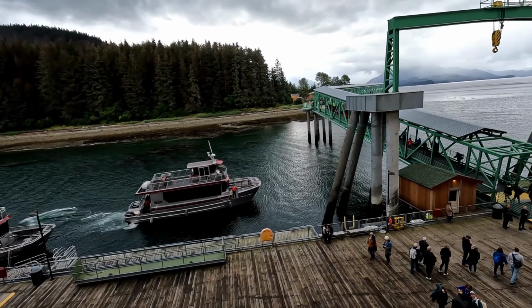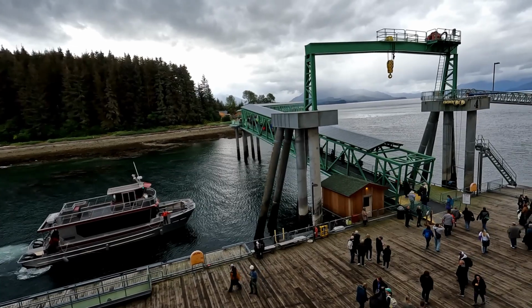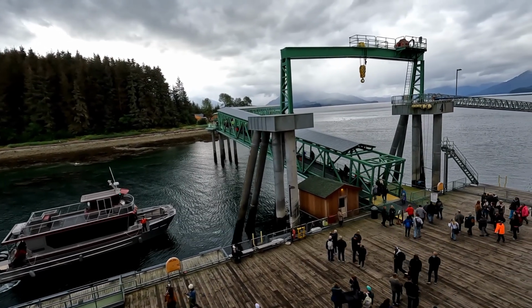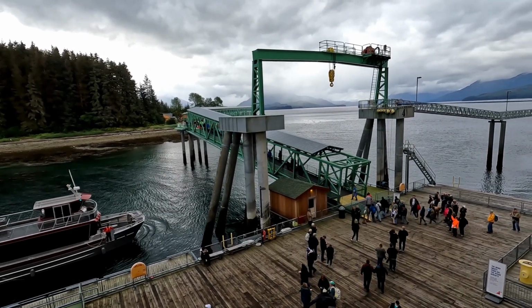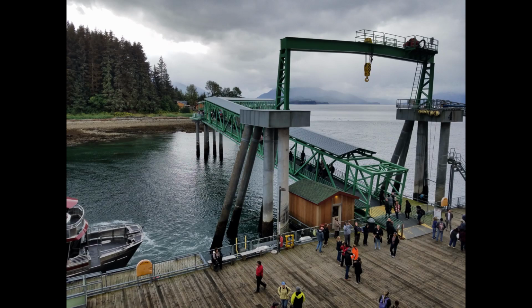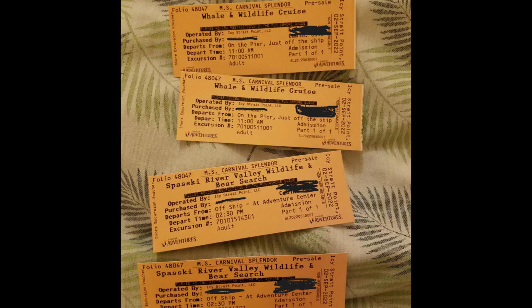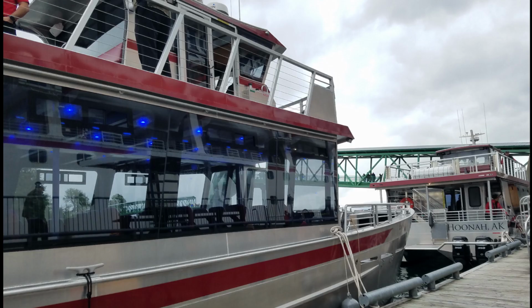The first one was the whale watching tour, which we booked through our ship, and because of that, the boats met right at our ship. We just had to walk down the gangplank and right onto our whale watching ships. We did not have to take the bridge across to the other excursion port, which was very nice.